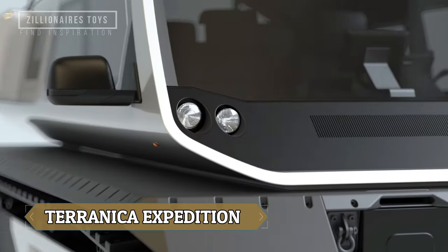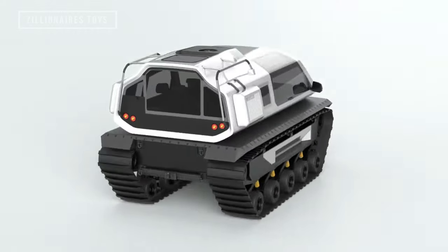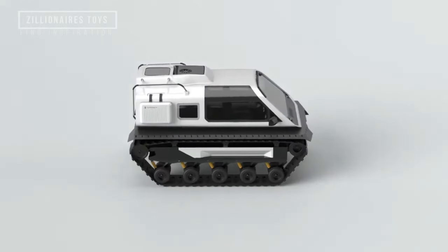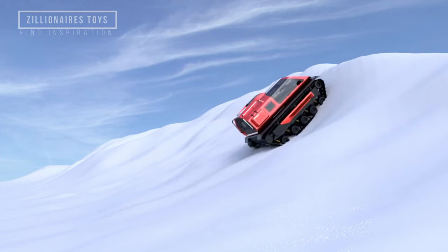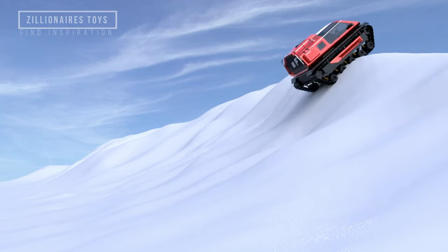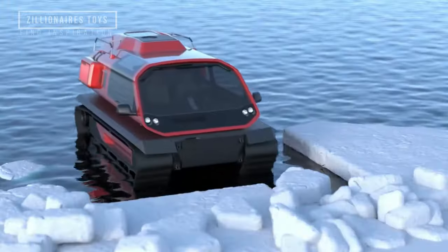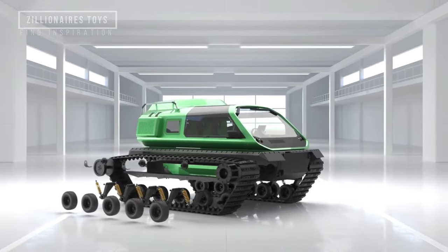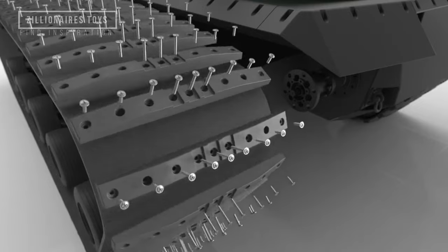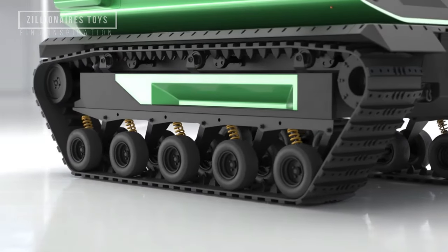Terranica's latest ATV, the Terranica Expedition, is revolutionizing the realms of exploration and adventure. With its innovative design and state-of-the-art features, it feels like something straight out of a science fiction movie. The Terranica Expedition is a versatile hybrid ATV, engineered to conquer the most extreme conditions on the planet, catering to the growing demand for rugged tracked vehicles in Arctic environments. Picture traversing unforgiving landscapes with both comfort and flair.